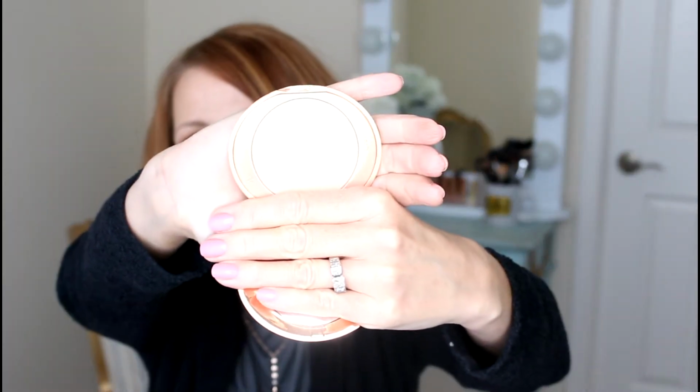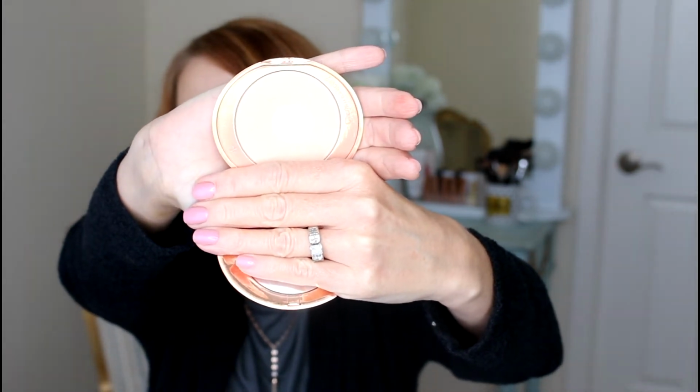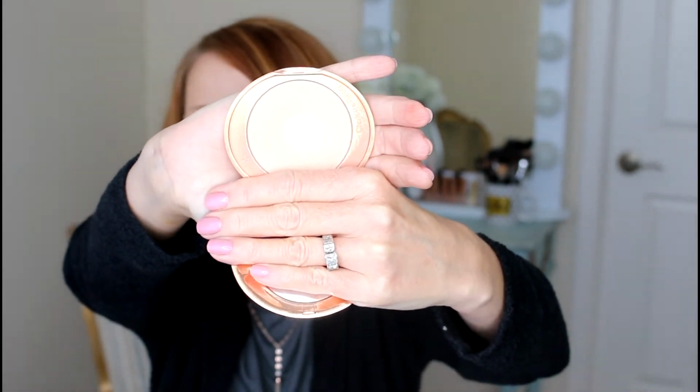Let's see if it'll zoom in on that. I am pretty fair skinned, and you can see I've hit pan on it. But I love this color. It's so light. It's just like butter. Even when you touch it, it's so silky smooth. I have never used a powder that's this fine. It is really a lovely powder, and I put it on with my brush. Would highly recommend it.